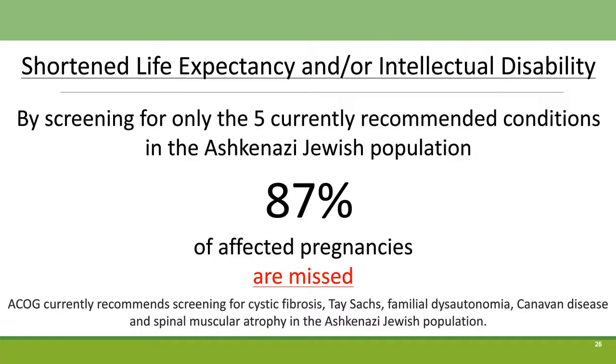Now, if we note that shortened life expectancy and intellectual disability alone, by screening for only the 5 currently recommended conditions in Ashkenazi Jewish populations alone, 87% of affected pregnancies are missed. Think about that, 87%. And so we currently recommend through ACOG, my organization, cystic fibrosis, Tay-Sachs, dysautonomia, Canavan, and spinal muscular atrophy in this population. But even with that, 87% of affected pregnancies are missed.